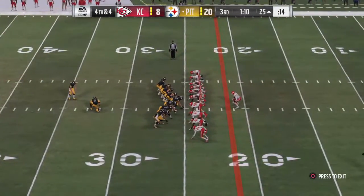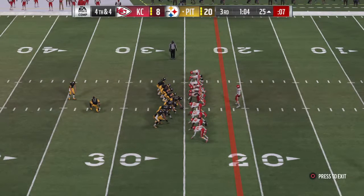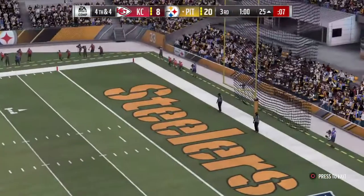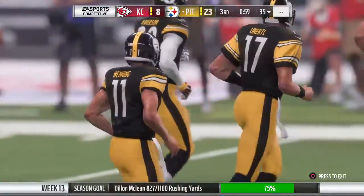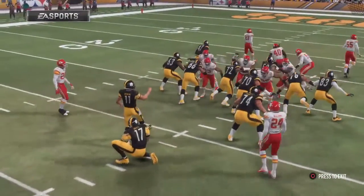Now a field goal forthcoming for the Steelers. Right hash mark of 42-yard attempt. And this one is right through. And that will extend their lead even further. So a good snap, good hold, and that one's right down the middle. Never in doubt. Just the way you used to hit them, Brandon.